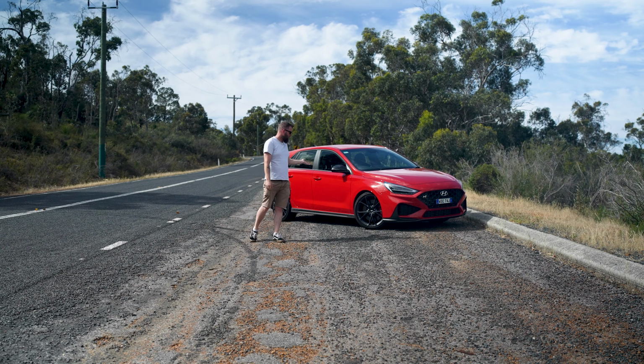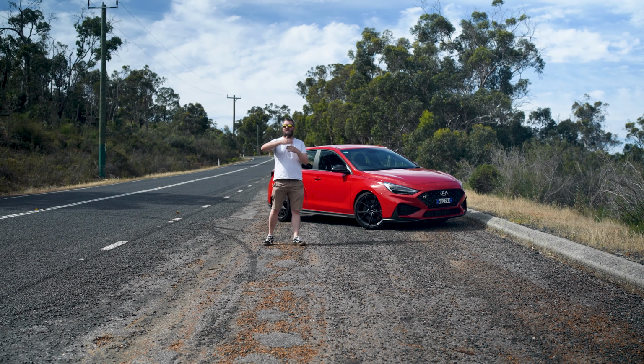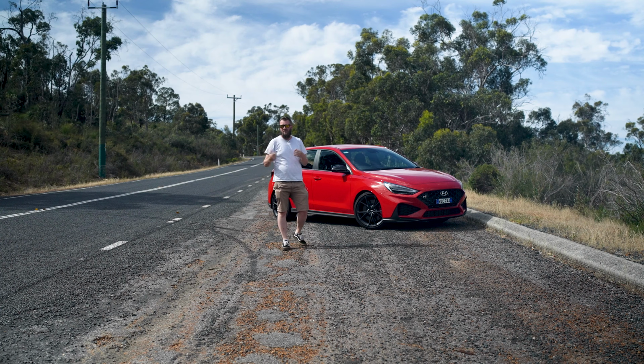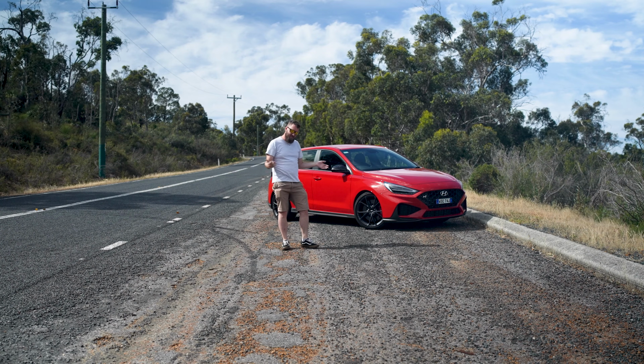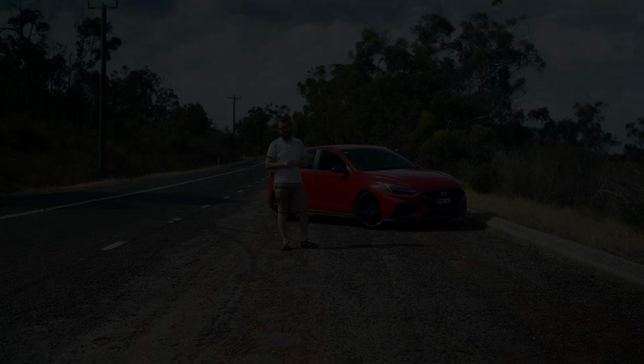Price point is going to be an issue. This one here is about 50 on road. Now the premium is going to be knocking up to the 55, 57s of the world, but is it worth the money compared to the GRs of the world? Absolutely. Should Hyundai have done maybe just a little bit more? Absolutely.